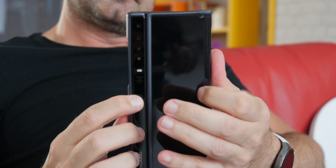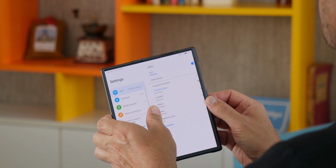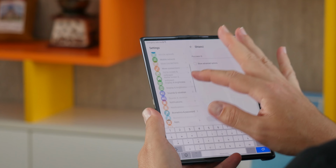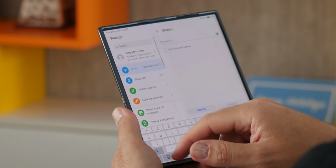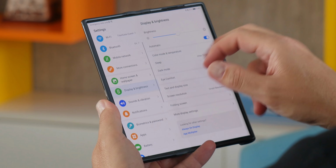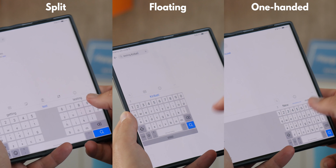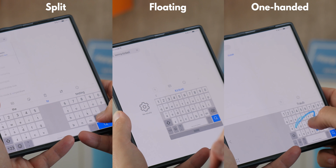Push the button to release the far end of the screen, open it straight, and the interface sprawls over a vast 8-inch real estate, akin more to a small tablet rather than a phone. The interface scales accordingly, and you don't have to do anything but set the keyboard in one of the many modes, split, one-handed or floating, that you feel most comfortable.